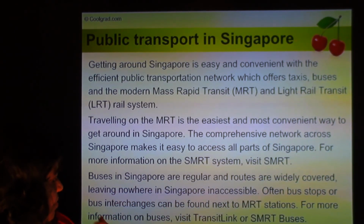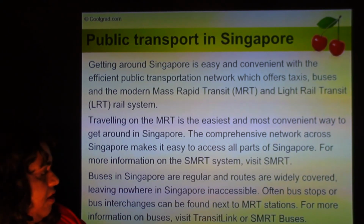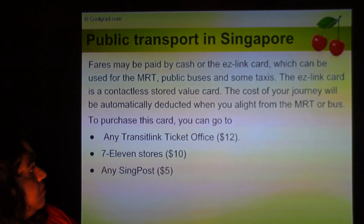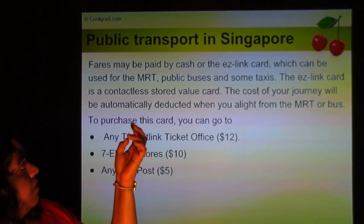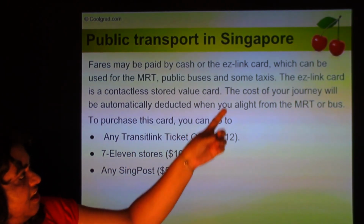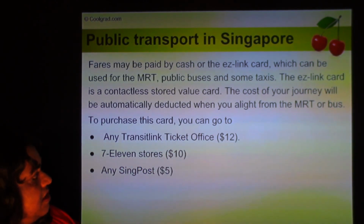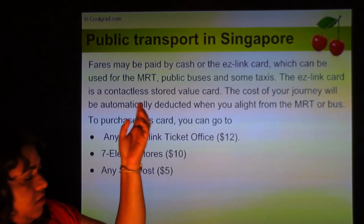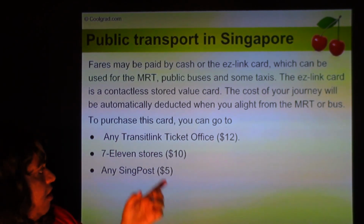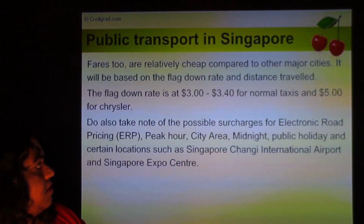Often bus stops or bus interchanges can be found next to MRT stations. You can pay bus fare by cash or the EasyLink card, which can be used for the MRT, public buses, and some taxis. So you can buy this kind of prepaid card from any of these places.